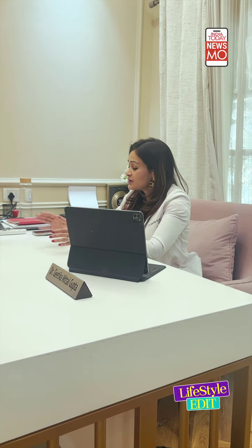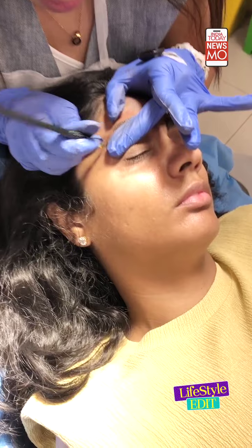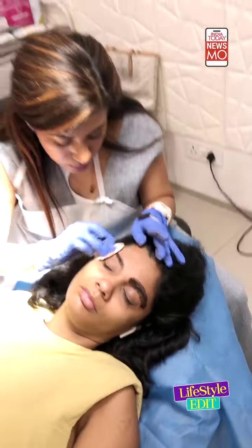So brow lamination is just giving that glossy appearance to the brows so that they look nice and tinted, and when you're doing the makeup it looks just right. Whereas when you're doing microblading, it is a little bit more to that. You're creating the strokes and this is much more permanent and the results will last longer. So definitely I'm a big fan of, say, microblading.